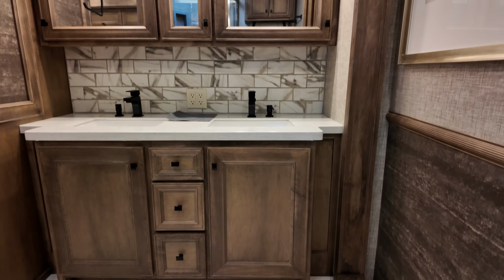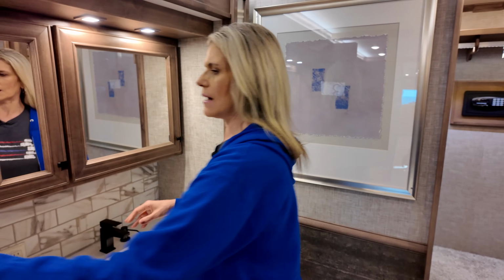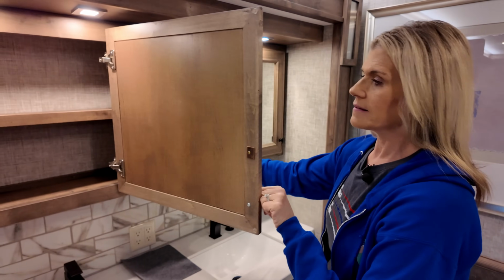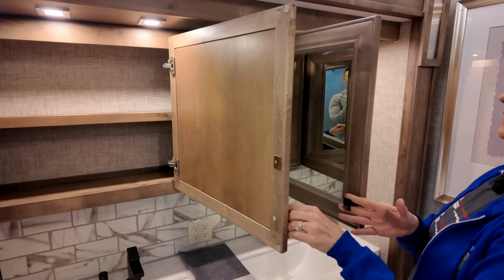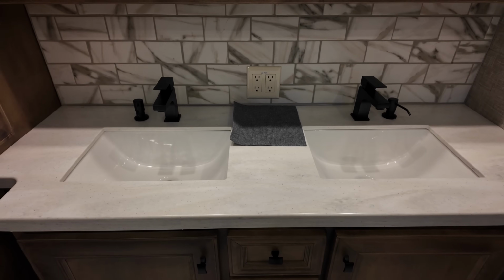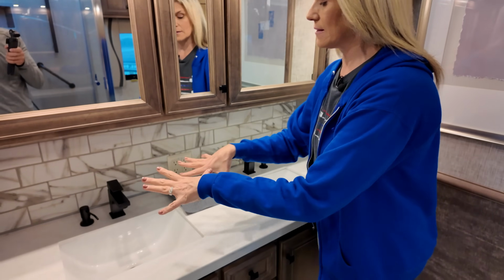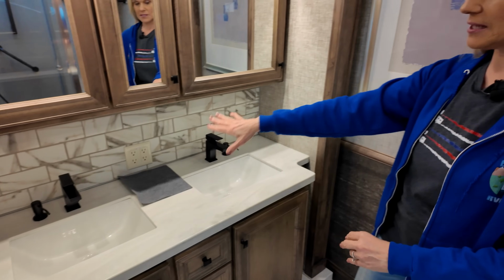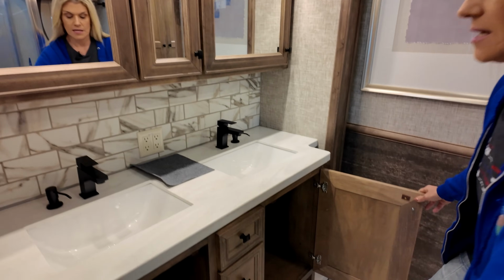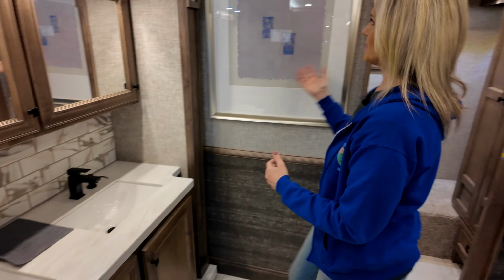Great size master bath here. So you're greeted with a towel holder. I always like when you have places to keep your towels. So more very spacious medicine cabinet areas, kind of his and her style, with one in the middle. You do have a double sink. Beautiful. I like the white solid surface countertops with the black matte looking faucets. That's really nice. Plenty of 110 outlets. And a ton of space underneath with some drawers there. Another nice piece of artwork.